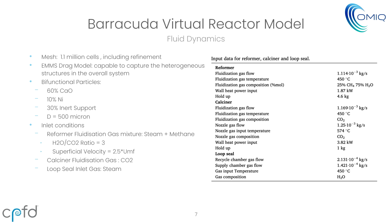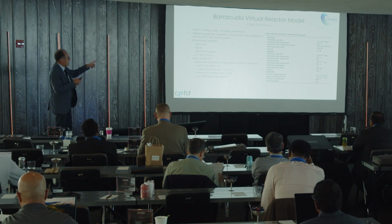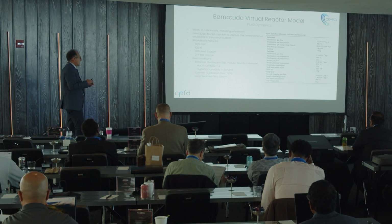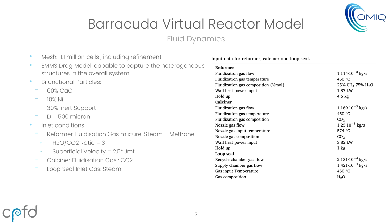In terms of inlet conditions, the fluidization gas mixture at the reformer, actually there's a typo there, it's steam and methane with a steam over methane ratio of 3 and a superficial velocity of 2.5 times the UMF. The calciner is actually fluidized only by CO2, and the loop seal gets steam for the inlet gas. Some more detailed information is actually in the table on the side, or you can find it in the paper, which was actually published last year.